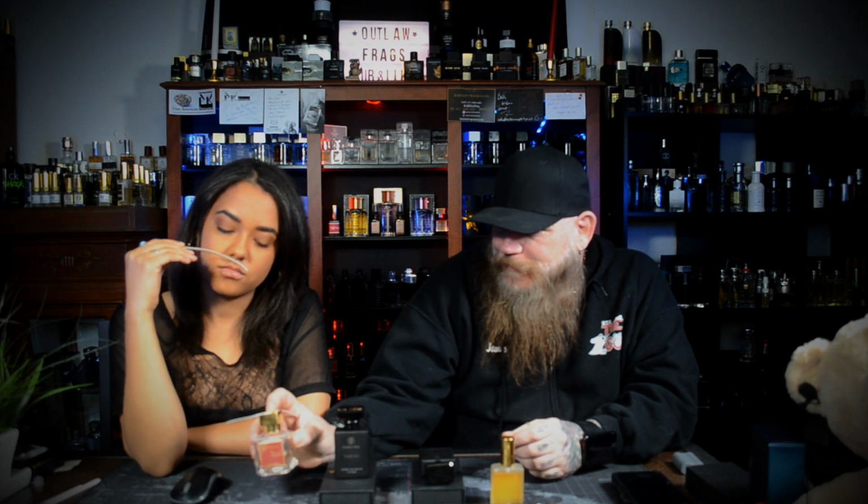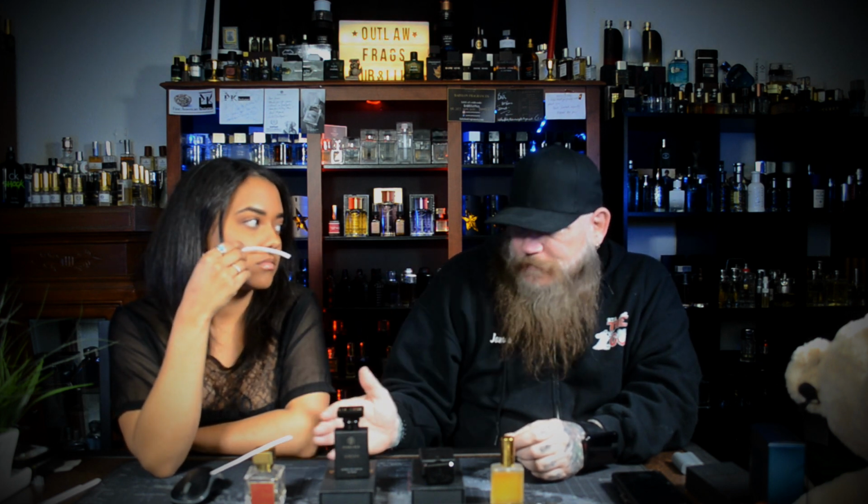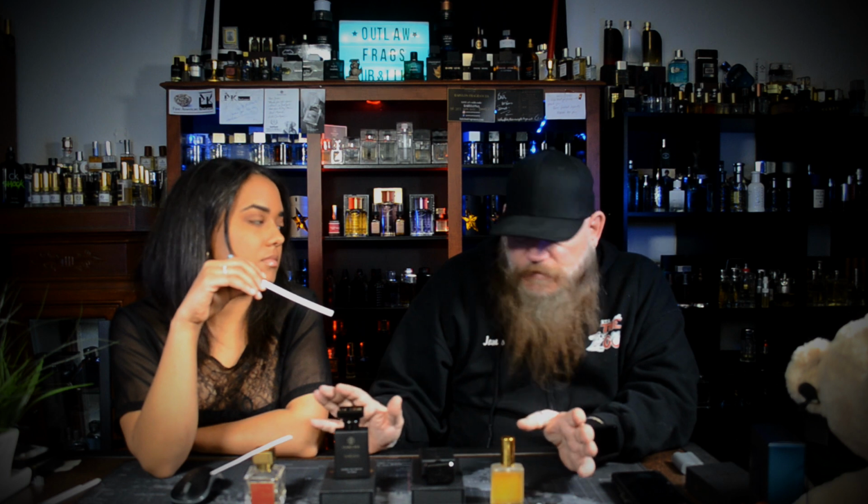It's sweet, and this is a complete fragrance. Even though this is 300 some odd bucks, what you start out with is what you get. There's no progression in this fragrance. It starts out smelling like that, and when the life of the fragrance is done, it still smells like that. So that's one thing I really like about this one, because I love the opening and it stays that way the whole time. So what do you think between the two?